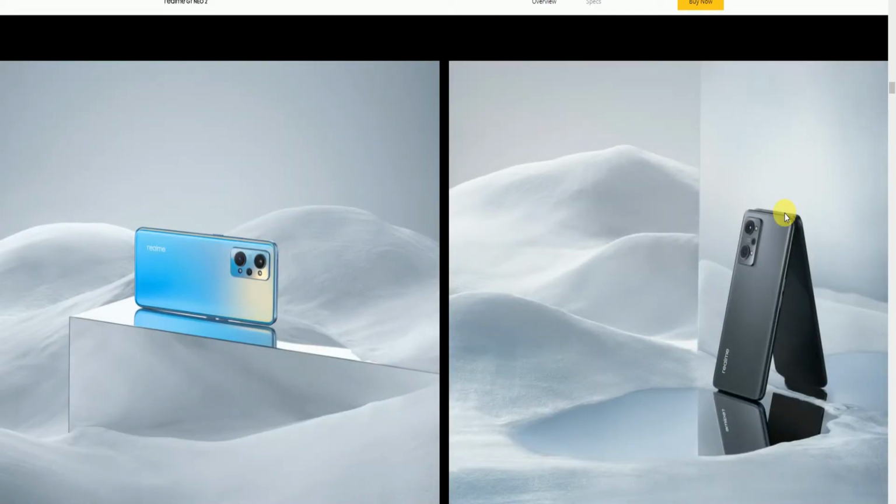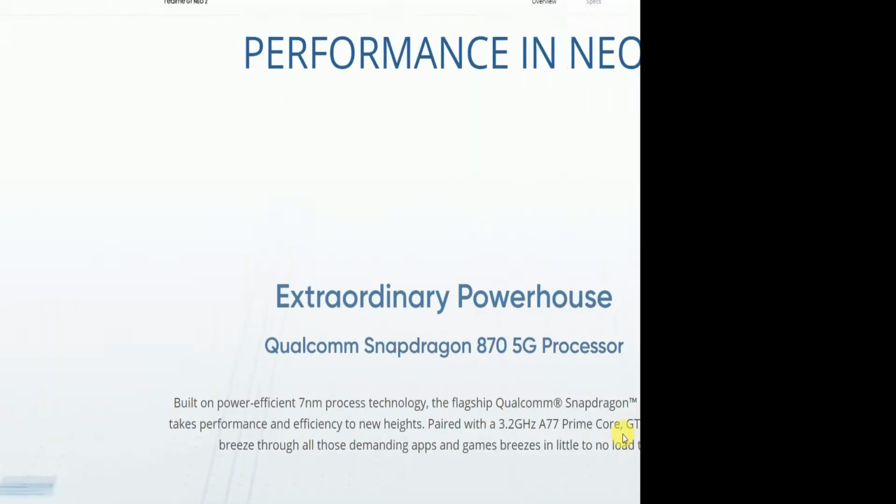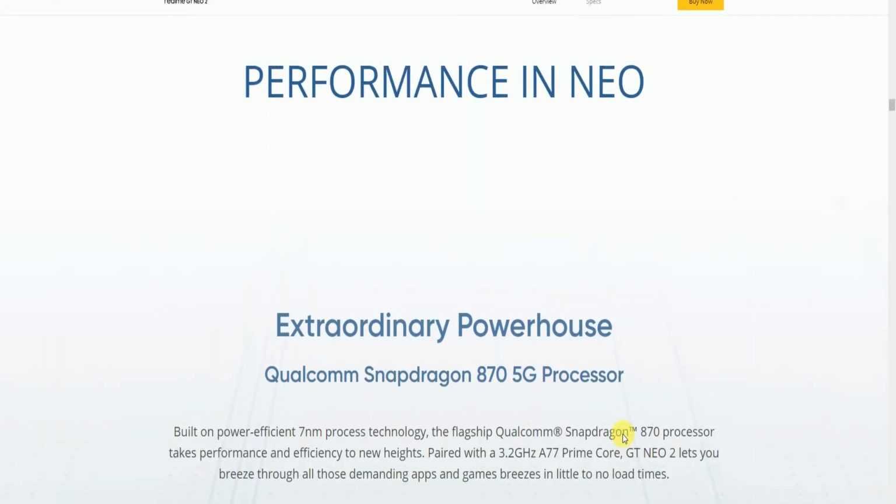Just like silk, it comes with a shiny appearance and a pleasant touch feel. You can observe that both colors are available: Neo Blue and Neo Black. For performance in the Neo, the extraordinary power is the Qualcomm Snapdragon 870 5G processor, a 7 nanometer flagship Qualcomm Snapdragon processor. The processor speed is 3.2 gigahertz with the 870 prime core. GT Neo 2 lets you breeze through demanding apps and games with fast load times.